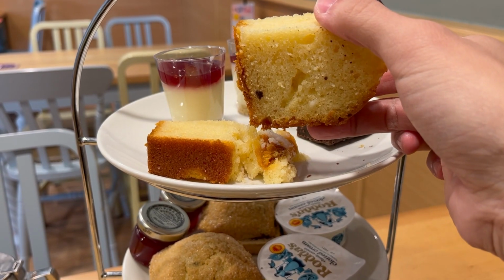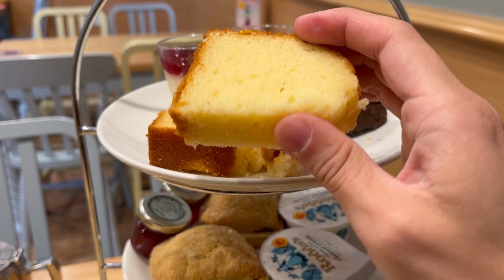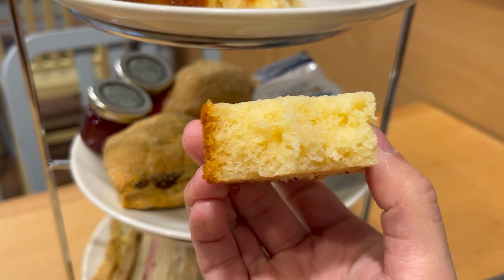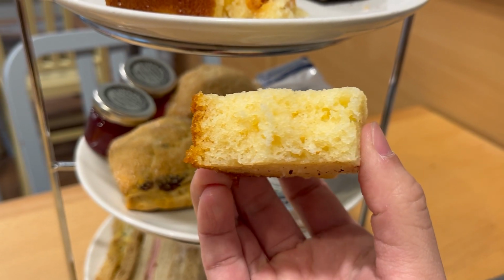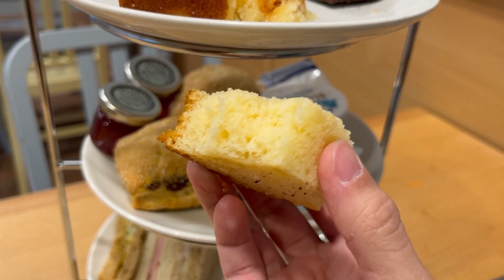Madeira cake. It's a nice yellow colour with a golden brown crust. Let's try it out. It's actually not Madeira cake at all. I think this is a lemon drizzle cake. It's soft and spongy in the middle with a nice sweet lemon flavour, so really delicious.